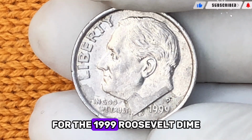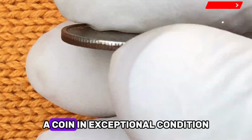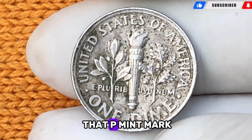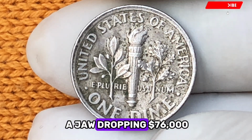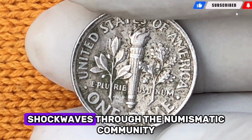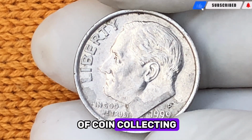For the 1999 Roosevelt dime, one coin in particular stood out. A coin in exceptional condition, struck with a rare minting error, and bearing the P mint mark was auctioned off for a jaw-dropping $76,000. This coin's sale sent shockwaves through the numismatic community, highlighting the unpredictable nature of coin collecting.